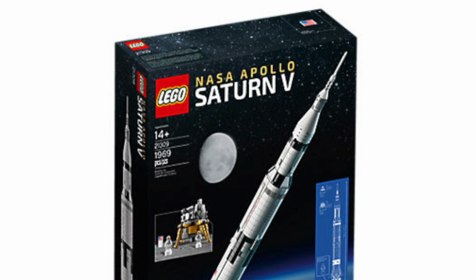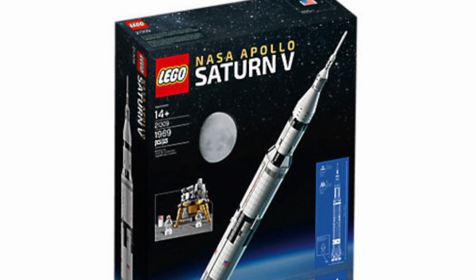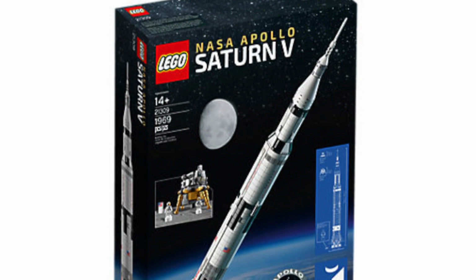There you go, man. Lay it down. So here we go, top 5 sets. I'm going to start off with the NASA Apollo Saturn. This is a Lego Ideas set. I've talked about it on the cast at length. It's one of my favorite sets ever made.